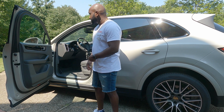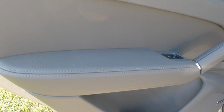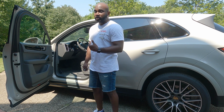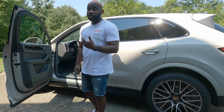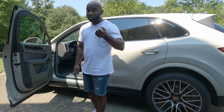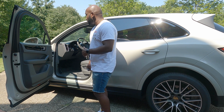This car also has a Bose surround sound system on the inside, so that's going to give you that nice bass line if you're listening to music with a lot of bass in it, and you're going to be able to hear this outside the car. So if somebody's walking alongside your car and you're bumping something, somebody's going to be able to feel it and hear it. Those are a couple things that I wanted to note.